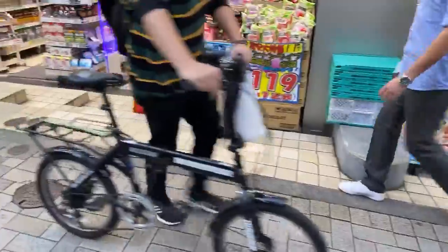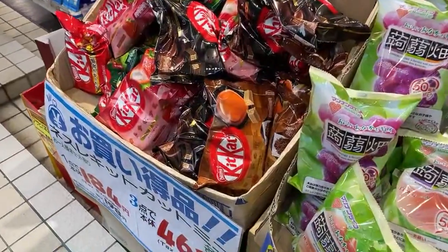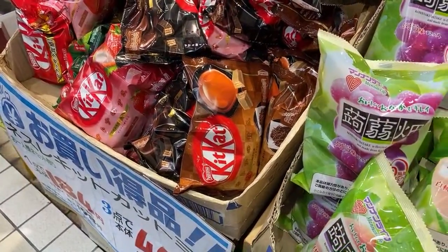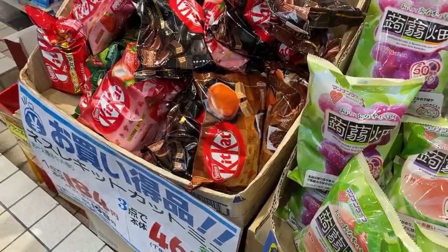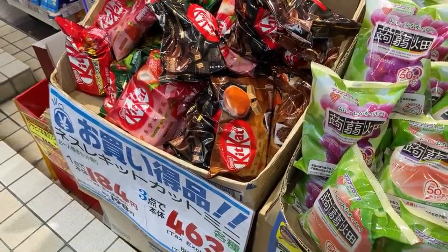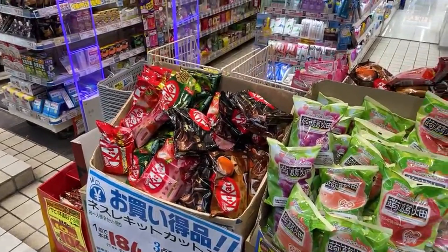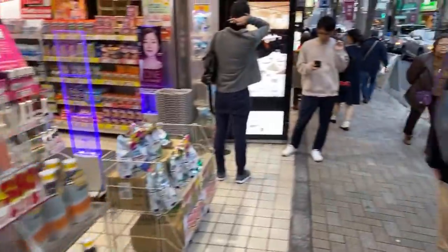Oh, okay. Right there on the road here, they're selling these different kinds of Kit Kats. That right there, that brown one, is hojicha. That was the tea that was roasting, the green tea that was roasting. You can get that as a flavor for Kit Kat now. It's like a really roasted green tea Kit Kat taste. Interesting. So that's available for a limited time.